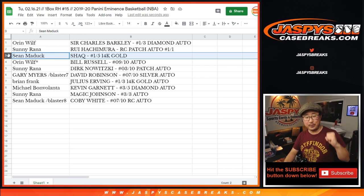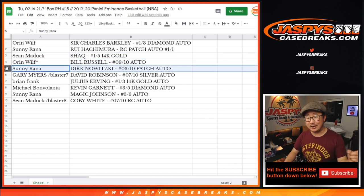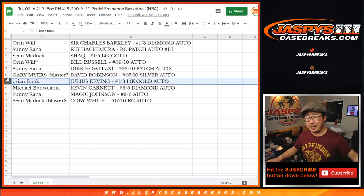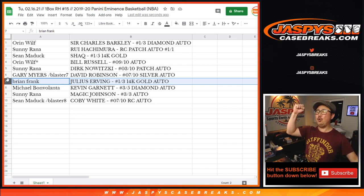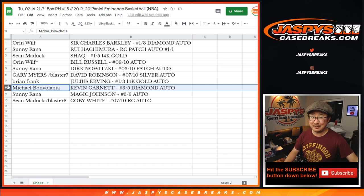Woo woo. Oren, with your last spot mojo, Bill Russell, 9 out of 10 autograph. Sonny, with the Dirk Nowitzki, 3 out of 10 patch auto. Gary, with the David Robinson, 7 out of 10 silver piece and autograph, the Admiral. Brian, with the Dr. J, 1 out of 3, 14 karat gold and autograph. All aboard! Woo woo! Michael, with the KG, hands off the glass KG, 3 out of 5 on Cup Gems, diamond autograph. All aboard the Big Hit Express.